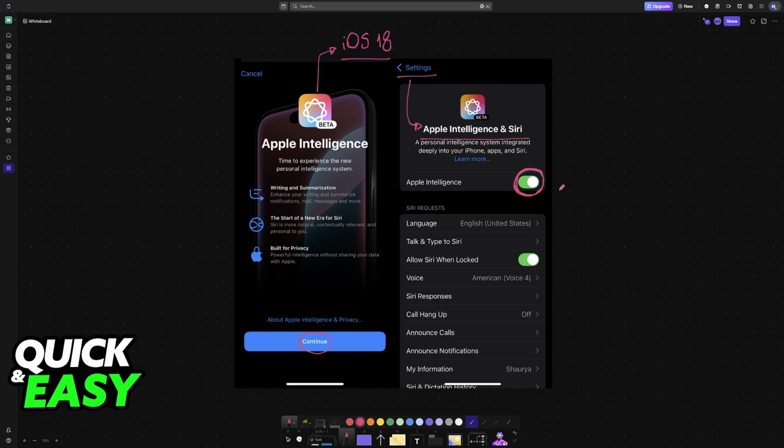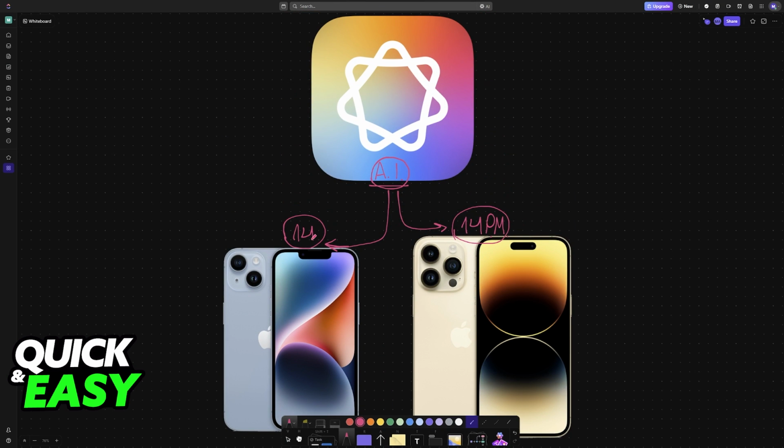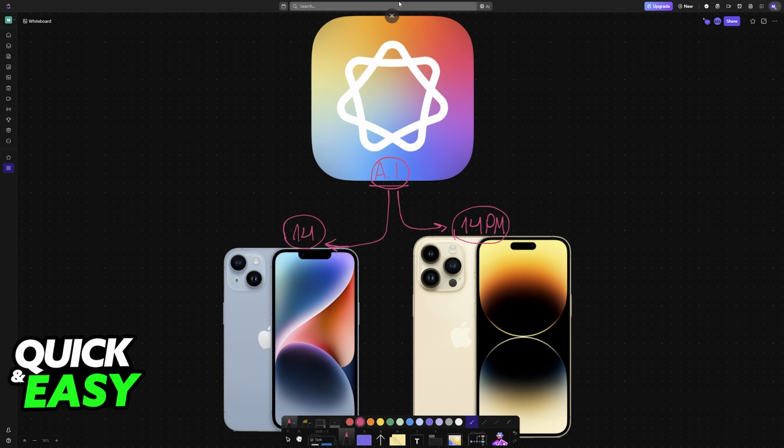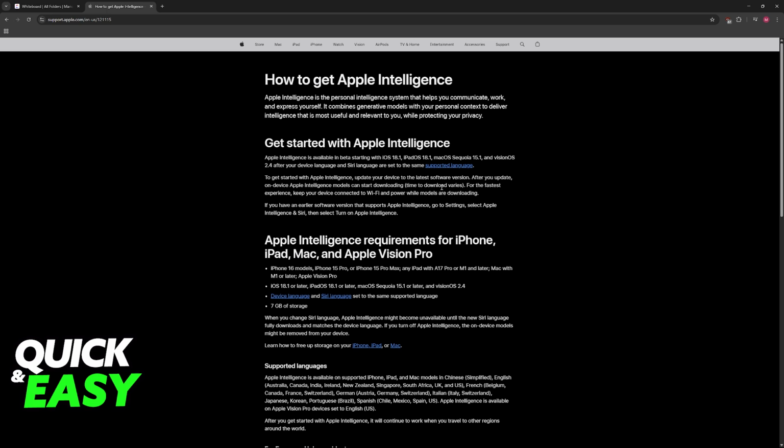However, if you try to do these same steps on an iPhone 14, even though you can update to iOS 18, you will not be able to find Apple Intelligence and Siri under the settings. So why is this? Well, if we visit the official support website for Apple at support.apple.com, they clearly mention iOS 18 here, but then under the iPhone requirements, they only mention iPhone 16 models, 15 Pro or 15 Pro Max.